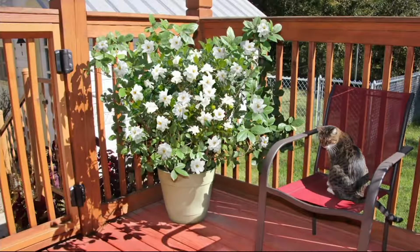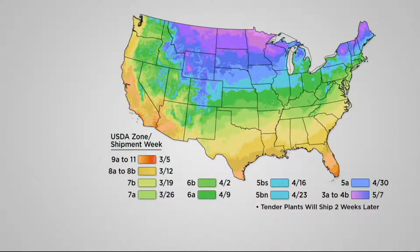We also have a zone map. This is for all of our other plants. We had a special one for the hibiscus, but this is our zone map for everything else. If you want to know when the plants are going to ship out, take a look at our zone map and pick your area of the country. Off to the right-hand side of your box are the dates when the plants will ship. Tender plants ship a couple of weeks later. Nothing ships until it's time to plant in your area.